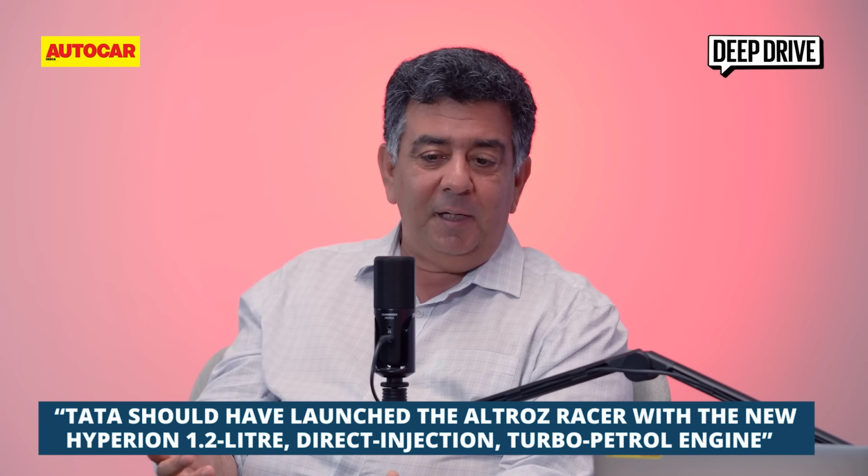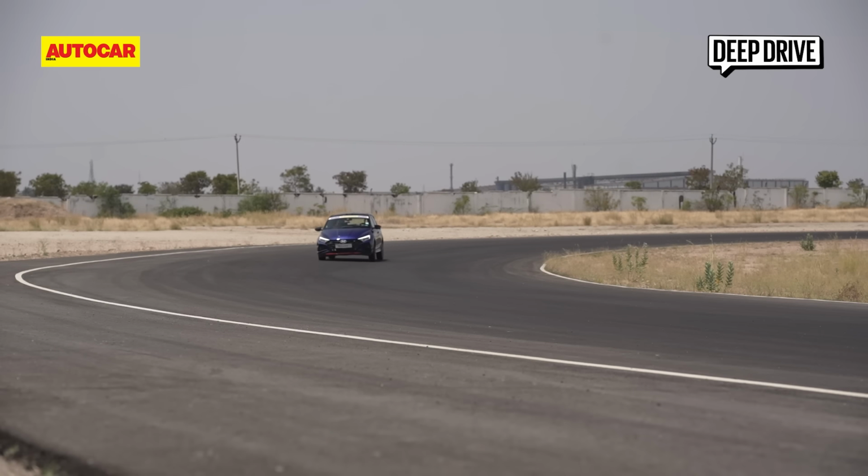True. But I'll be honest, Tata trying to show that its car is quicker than the i20 round the circuit, honestly, that didn't fly. When you compare one automatic and one manual, and I think we've done a test, clearly the i20 is even quicker. So really, Altroz has great potential to be a hot hatch, but it just needs that stronger engine.